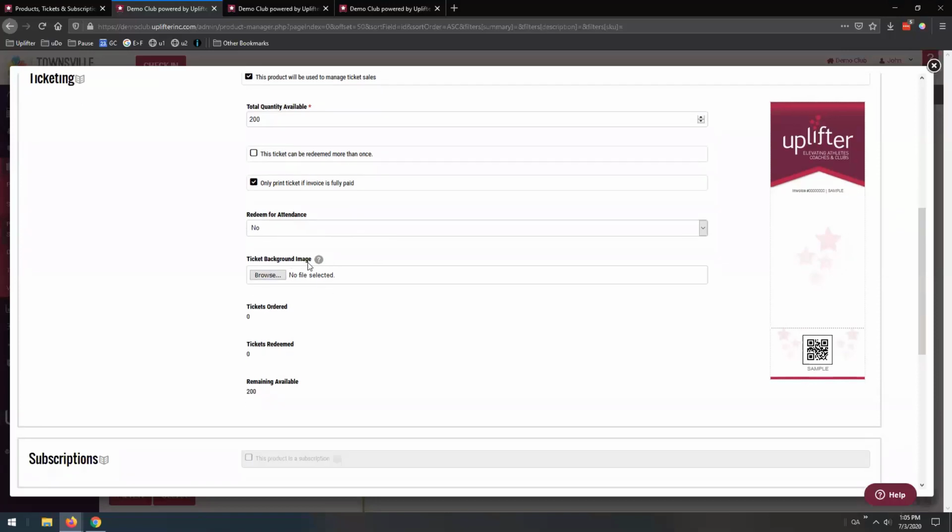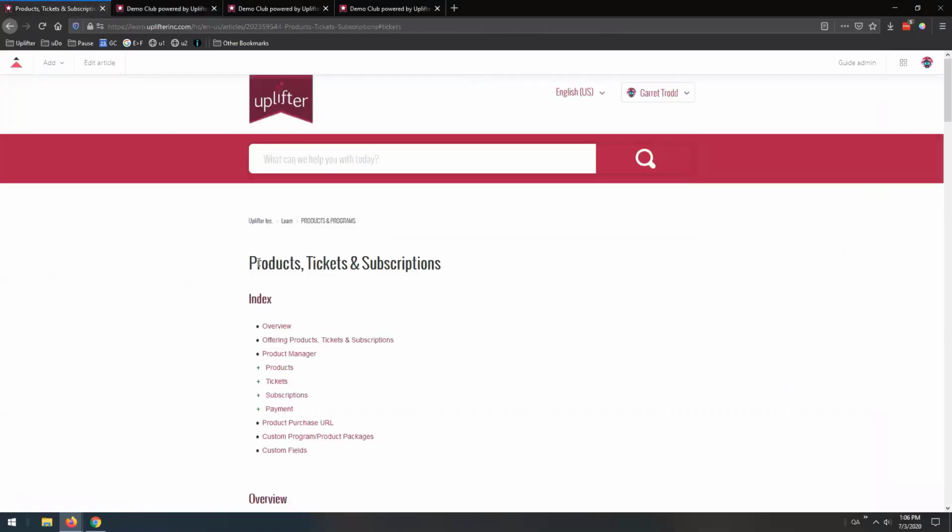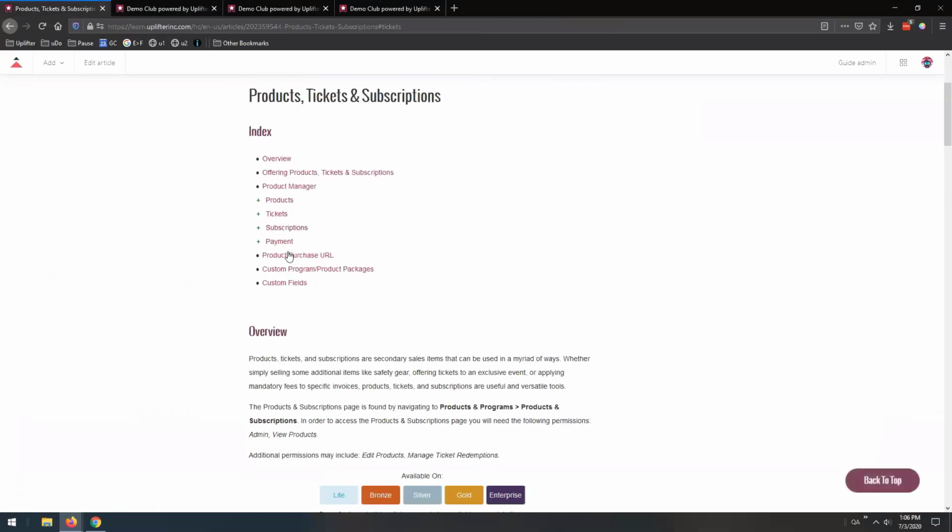Next, we have the ticket background image. Now, this is this image here. You can set this up on a per ticket basis by clicking this browse button, or you can go into your site settings and update this for a global element, and then you don't have to do this from ticket to ticket. If you want more information about the image sizes and things like that, you can check out our products, tickets, and subscriptions article.